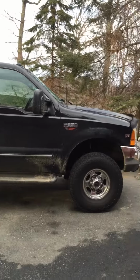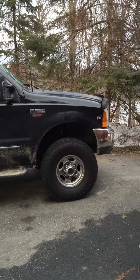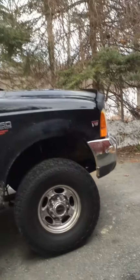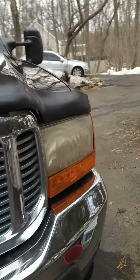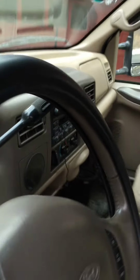I have a '99 F350 7.3 diesel here that's decided it doesn't want to start anymore, and it seems to be doing something a little bit different to what I've ever come across before. So I'm going to do this so that you can see what's happening.